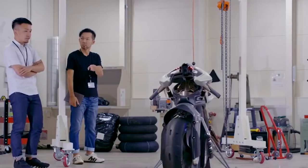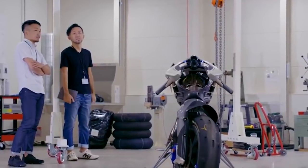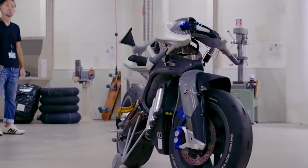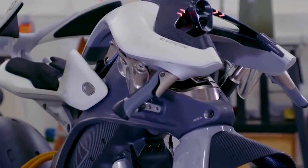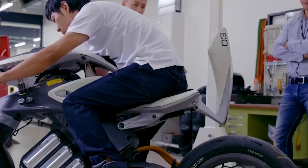But just like in cars nowadays, where they do have some form of AI, like adaptive braking, if you're not paying attention to something in front of you, they'll actually start applying the brakes and slowing you down. So maybe this is something that would be really nice to have inside a motorcycle.